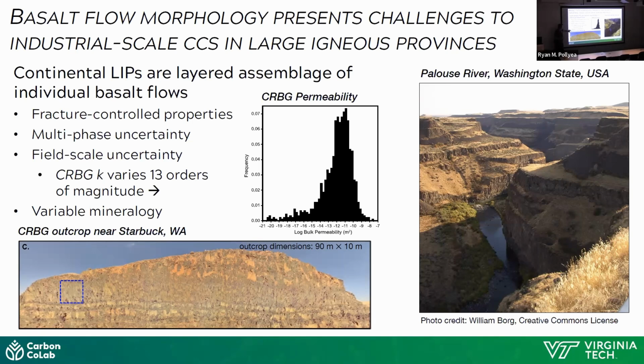And within a single basalt flow itself, you can get very highly variable mineralogy. It's not a homogeneous mineral assemblage. These things can be chemically quite heterogeneous. So that leads to some uncertainty.